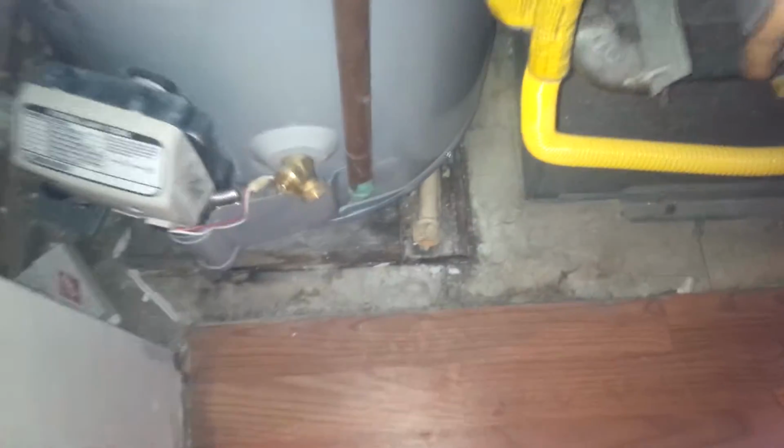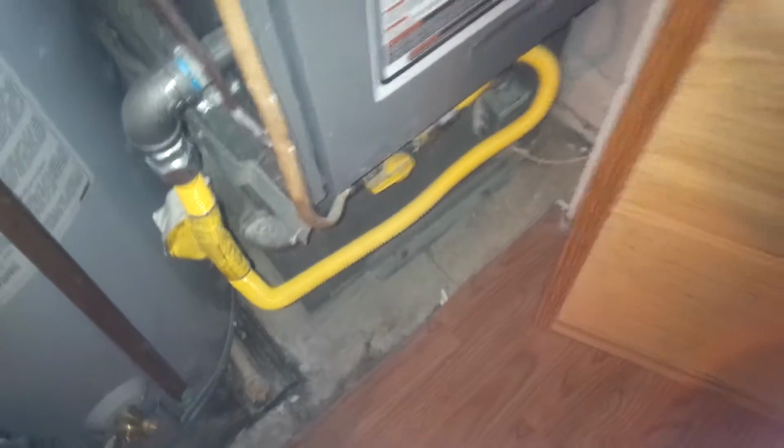Yesterday I was talking about how the water comes out the bottom of the unit. So this water is coming out right here. It's not really going anywhere. You have a little bit of water that leaked out, but nothing too bad really. It looks pretty good still, actually. So that's from the water heater.